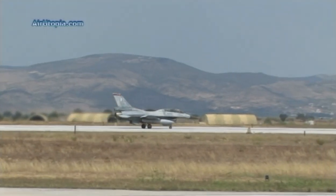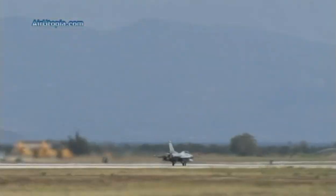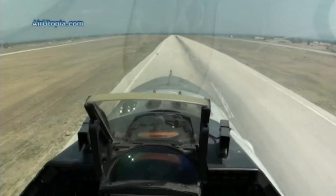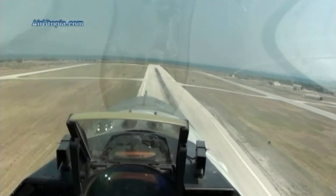Afterburner lights, it throws you back in the seat, and you're airborne really quickly. There's a ton of thrust. Nose comes up, off she flies. You better get the gear up fast. You can overspeed it, so there's the gear up, and you're off. Airplane, again, is easy to fly. Taking off and landing is no problem.